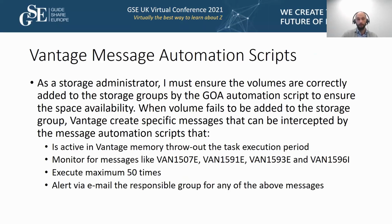All right. And very briefly, I'm going to get to a Vantage message automation script, which is for when I want to ensure the volumes are correctly added to the storage groups by the Go automation script, to ensure the space availability. When a volume fails to be added to the storage group, Vantage creates specific messages that can be intercepted by a message automation script.